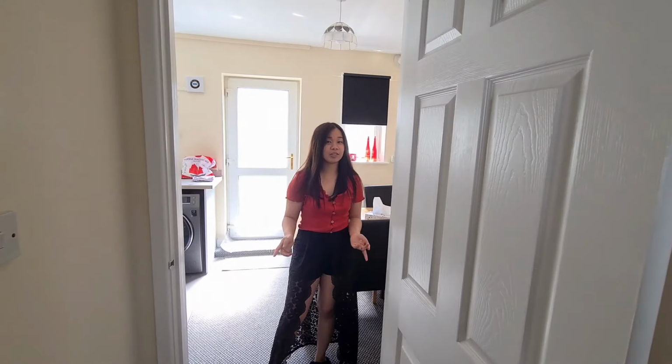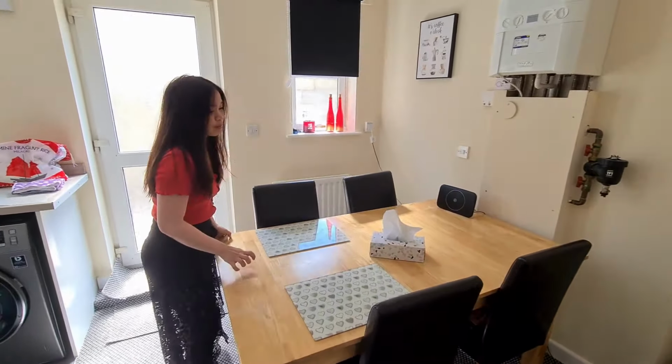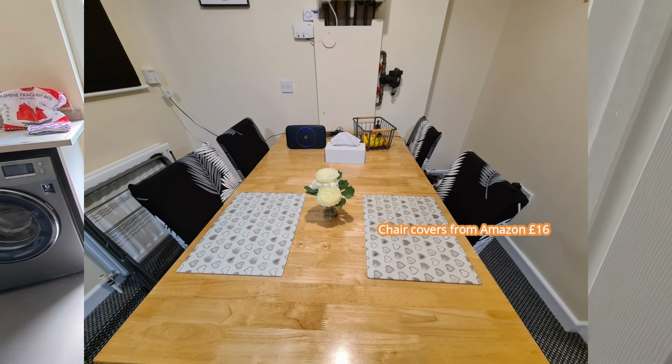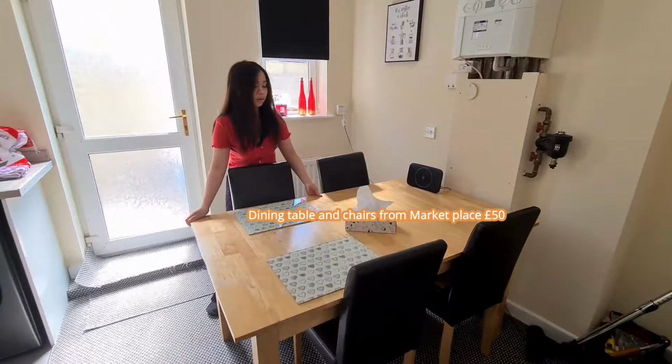Alright, so we're now in the kitchen and the dining area as well. Oh my gosh, this is also one of the best purchases I had. This one is from Marketplace. The table and chair, this is just 50 pounds. 50 pounds. And this one is an extendable table.